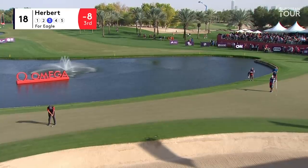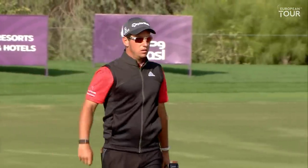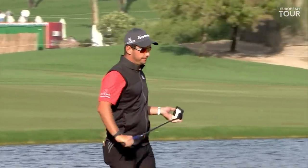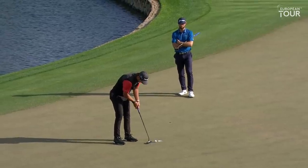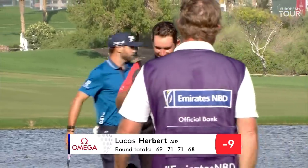Lucas Herbert, an eagle chance to get to 10 under and be leader in the clubhouse. This is a mighty big ask. Oh, nice pace on it. Oh, that's absolutely magnificent. Right on line too. What a putt. Only one other Aussie has won the Omega Dubai Desert Classic. Richard Green, way back in 1997. Two halves of 34. Round in 68. 9 under par. Tied for the lead in the clubhouse.